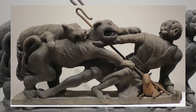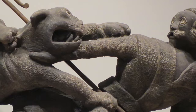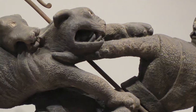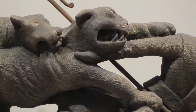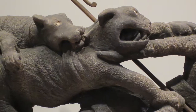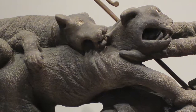Okay. I just see a lot of strength. Strength in the animals, strength in the man, strength in the staff that's holding things up. There's a lot of strength. Where's the contrast that you see in this particular piece? So you said strength, you gave strength in the animals in those particular two. Where's the contrast to that particular strength?